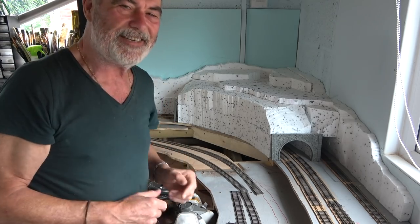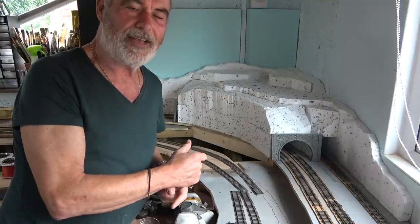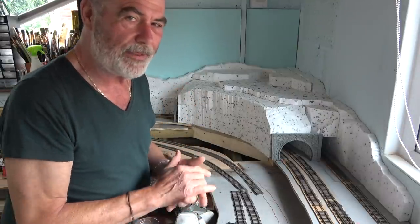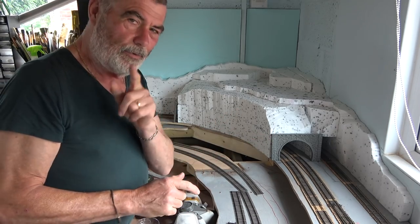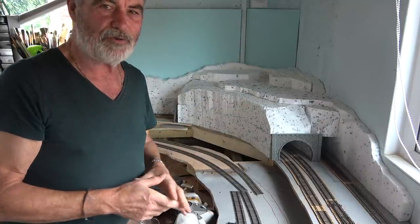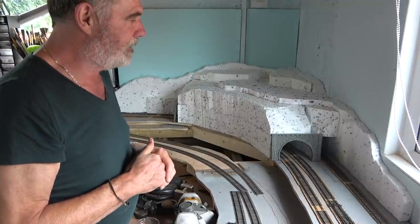But for the first time, I am a little bit closer to putting some green stuff on my layout. Not yet, maybe for another month or even possibly 2 months, but we're getting awfully close, so I'm really looking forward to this. We've given a little bit of structure to an otherwise flat layout, so I'm really excited.